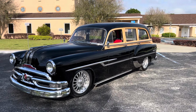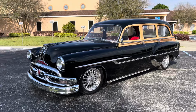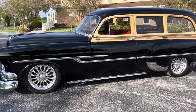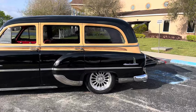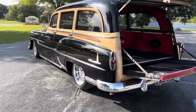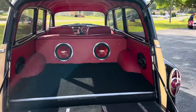This afternoon, I'm going to show you a gorgeous 1953 Pontiac Wagon. Now, this beautiful car has a 454 big block Chevy engine underneath the hood with a 400 turbo automatic transmission. Power steering, power brakes, heat and air conditioning. This is one gorgeous, gorgeous car. All red leather interior.